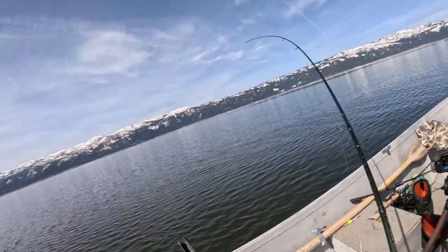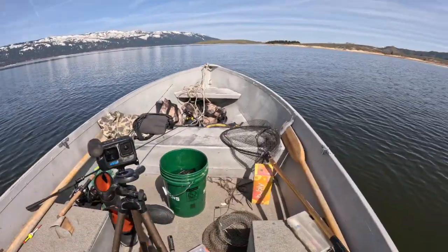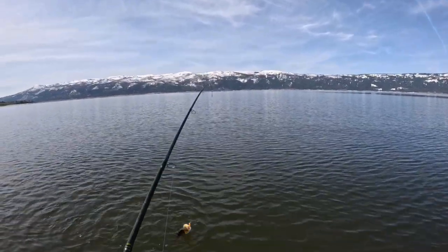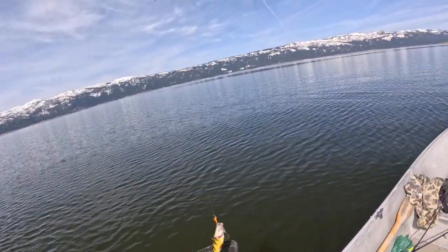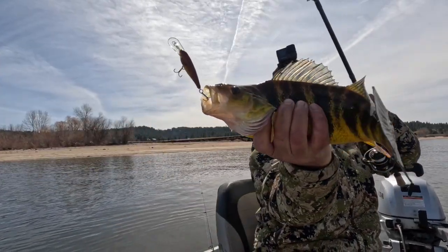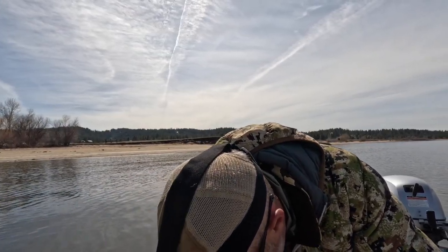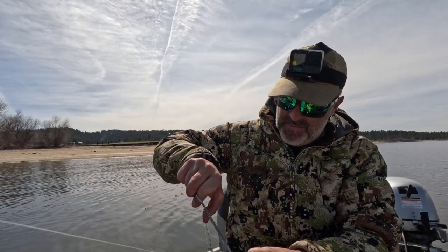Oh, we got a giant perch. Here's what I'm gonna do. I'm gonna go underneath them and lift. Oh boy. Oh boy. Look. I don't know about you guys, but sometimes I drop perch slime into my sunflower seeds.